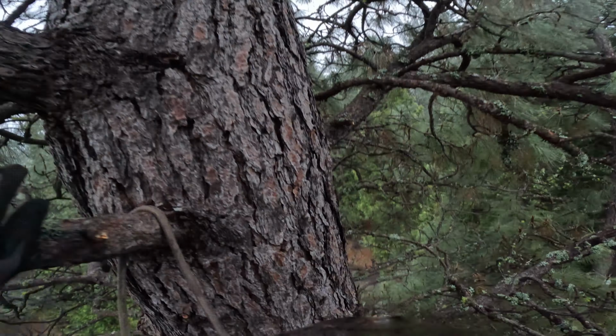Well, we're getting ready to pop a top. Right through there, the guys are setting up the rigging. We're gonna pull it.